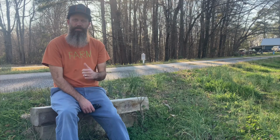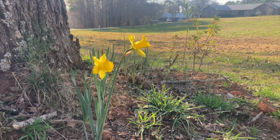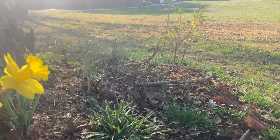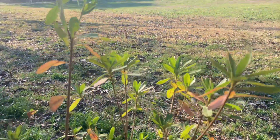And also, things are starting to bloom. Here's a little highlight of the azaleas in this video. If you haven't seen that already, go back and check it out, that we planted previously. They all seem to be doing well. We also have daffodils. They're doing great.